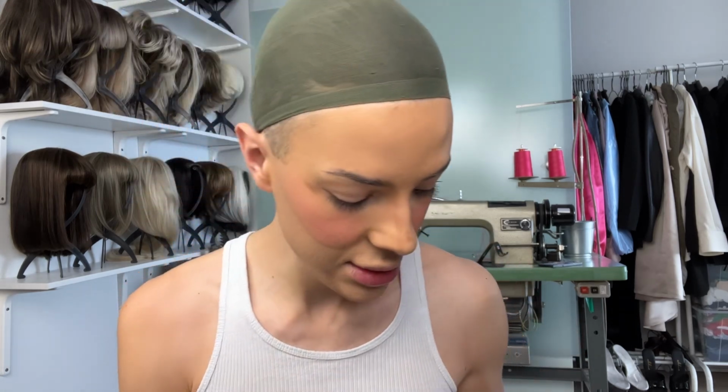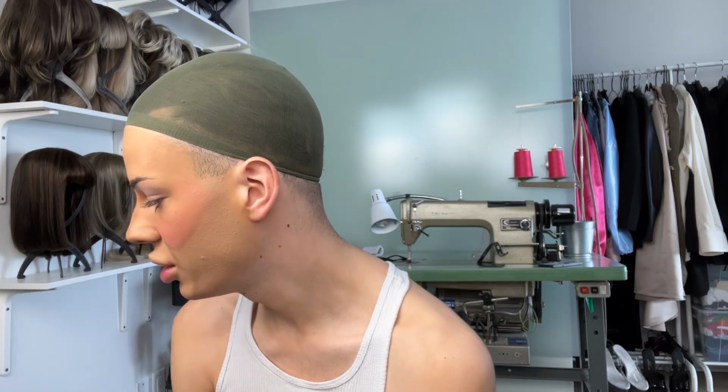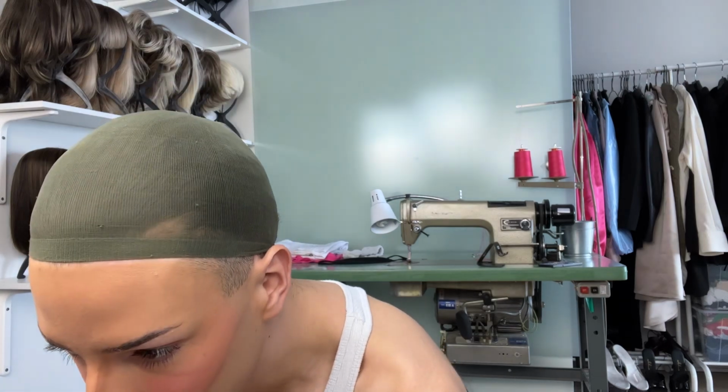Okay, so now what we're gonna do, we're gonna grab a darker concealer with actually a smaller brush, I think. Yeah, we'll grab the eyeliner brush and then we'll just define those. So like the cheekbone. I feel like the nose, just this part right here on the nose.